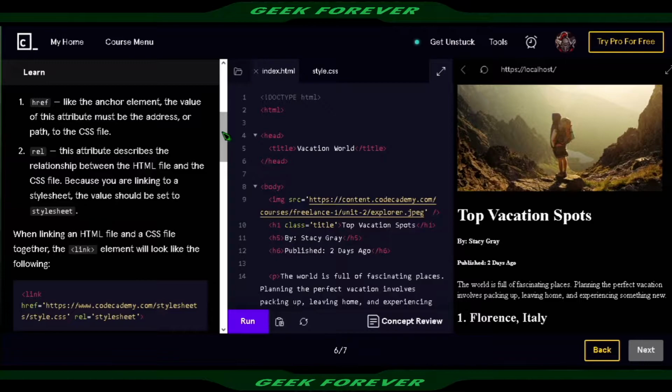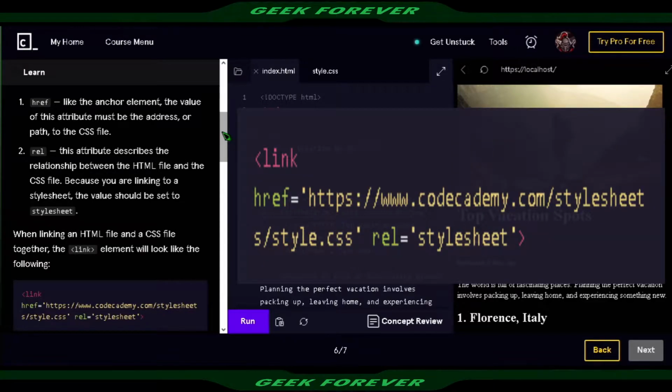1. href. Like the anchor element, the value of this attribute must be the address, or path, to the CSS file. 2. rel. This attribute describes the relationship between the HTML file and the CSS file. Because you are linking to a style sheet, the value should be set to stylesheet. When linking an HTML file and a CSS file together, the link element will look like the following.